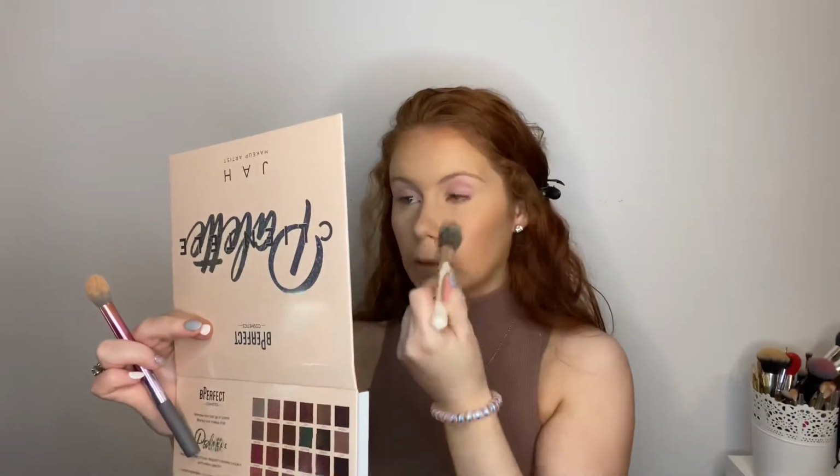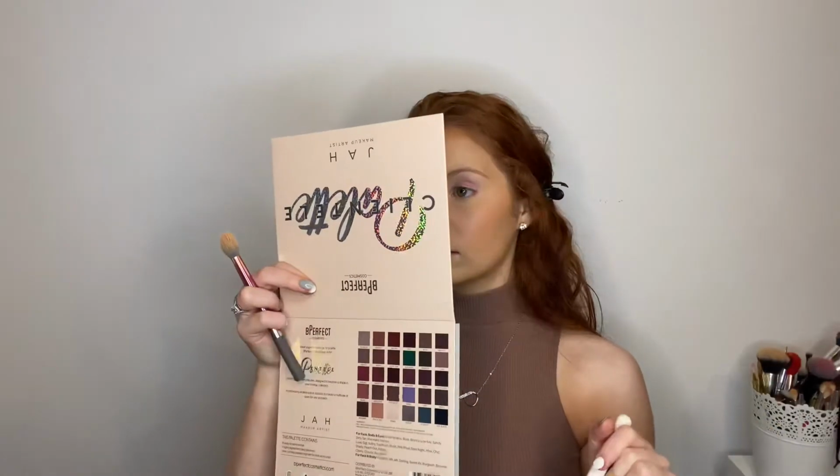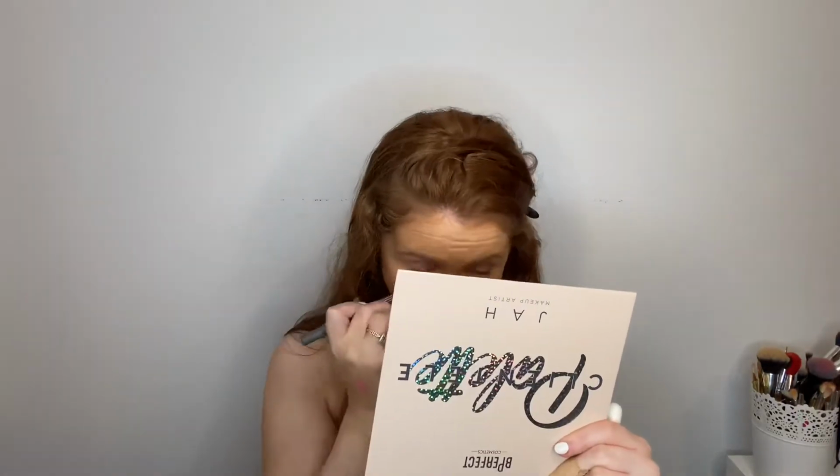So I honestly don't know what to compare this to, because I feel like powders all do different things and I feel like you can't really compare this to your favourite powder in case it works differently. However, let's see how it works on the side with eczema.